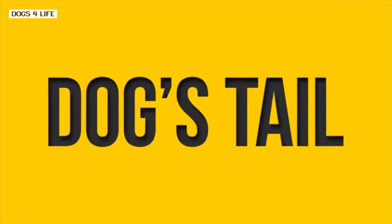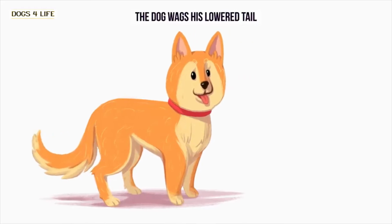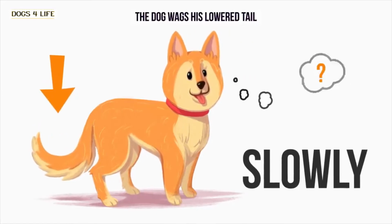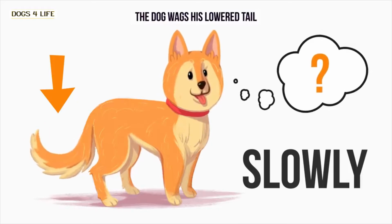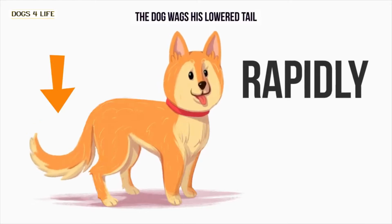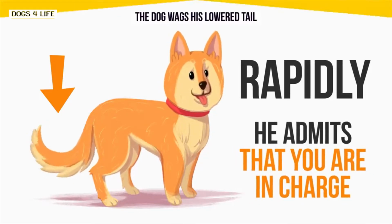First, the dog's tail. Situation number 1. The dog wags his lowered tail. If the dog wags his tail slowly, this means he doesn't understand what's going on. The dog is asking you what you want him to do. So, help him navigate the situation. When the dog's tail is wagging rapidly, this means he admits that you are in charge.